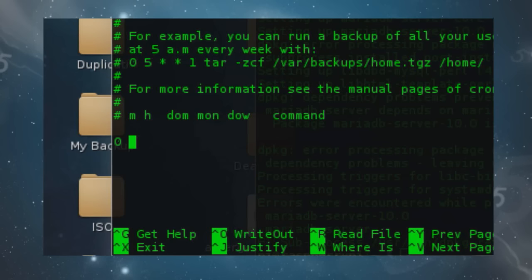Minute, let's say 0. Hour, let's say 3. What do you think that means? We're going to run a cron at 3 in the morning. 3 o'clock in the morning.